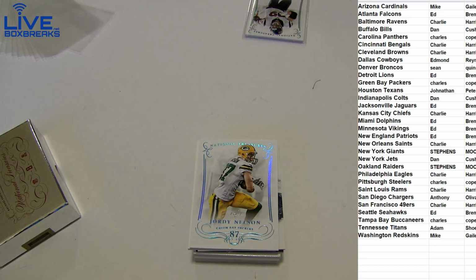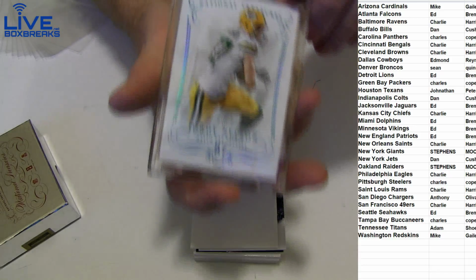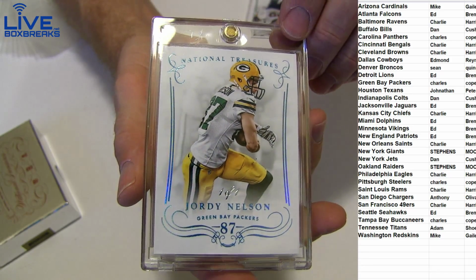Very nice. Nothing like an NT 101 base, man. Those are sweet. There you go, man. Nice hit. 101 Jordy.